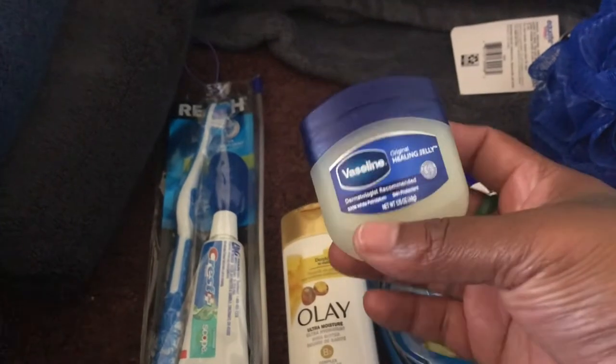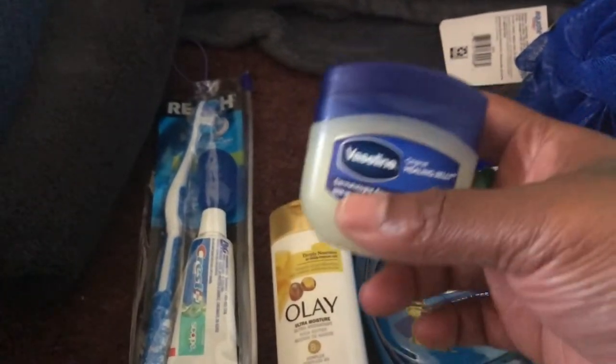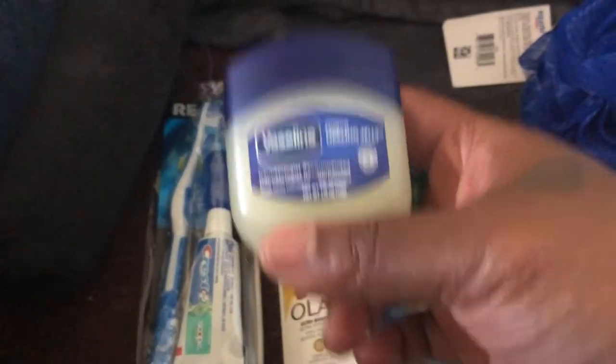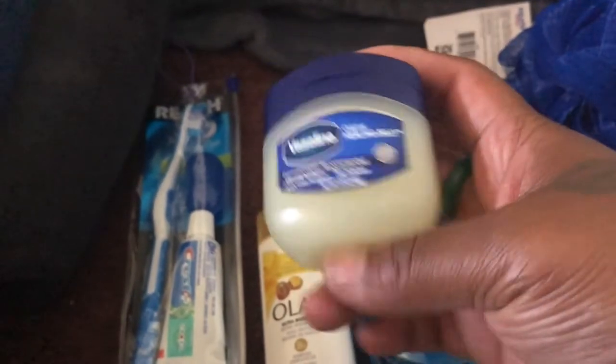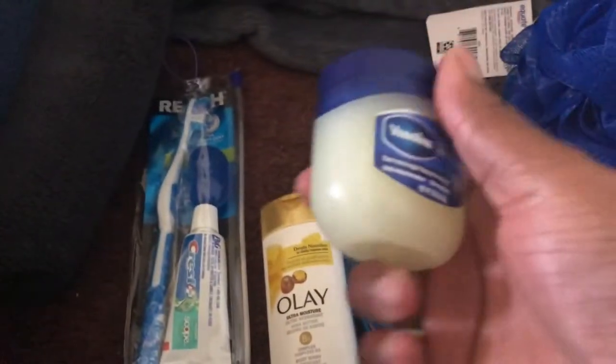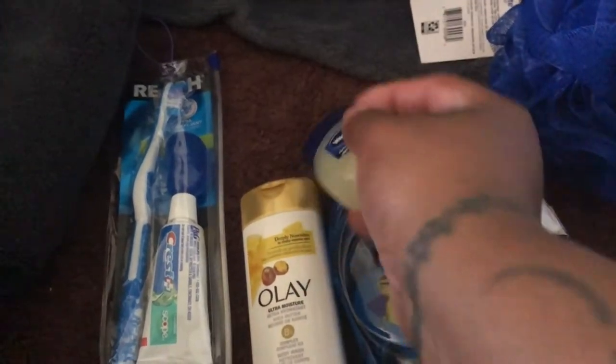Vaseline, this will be my first time taking some Vaseline, so hopefully they let me bring this in too. I've tried to bring Carmex, they didn't let me, so I'm gonna see if I can use this to put on my lips and stuff like that. And if I have to transfer it out, that's what I'll do. I have a little jar that I can put this in, like lip balm.